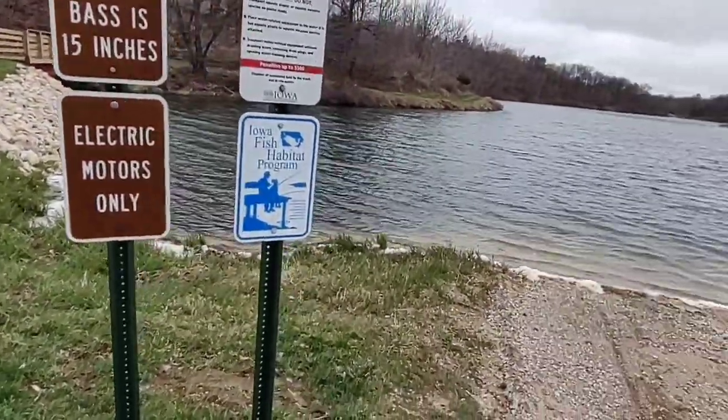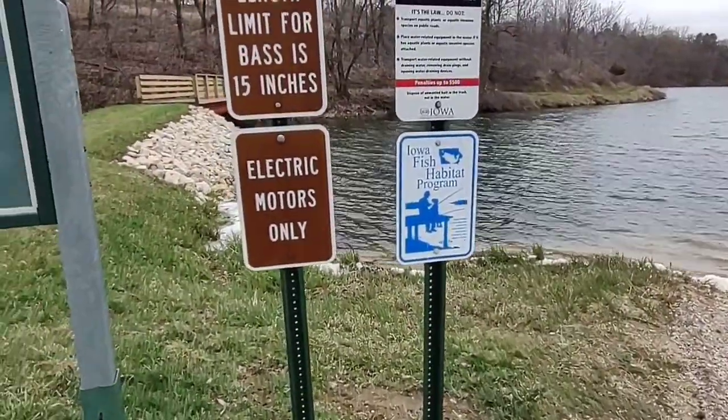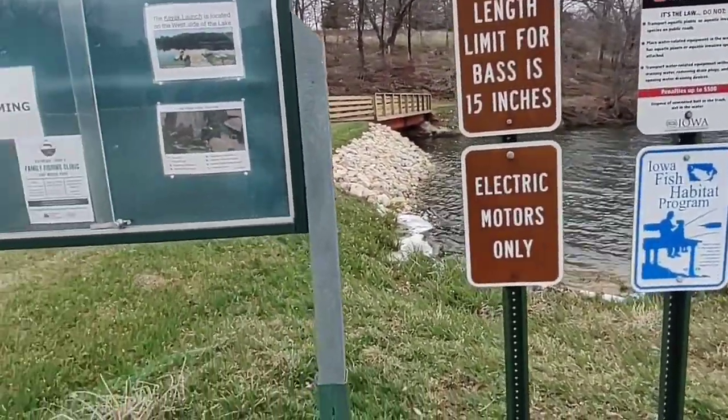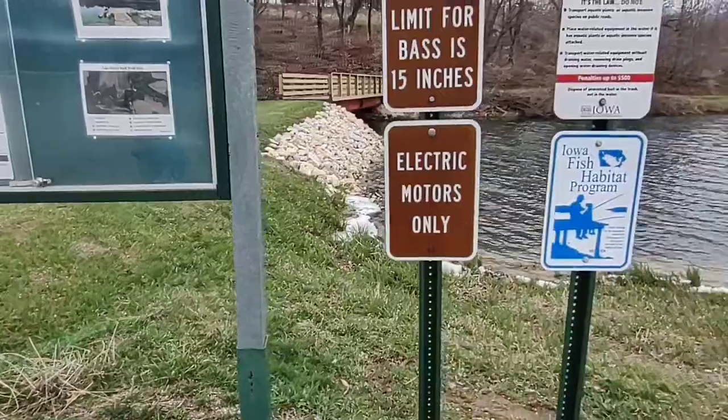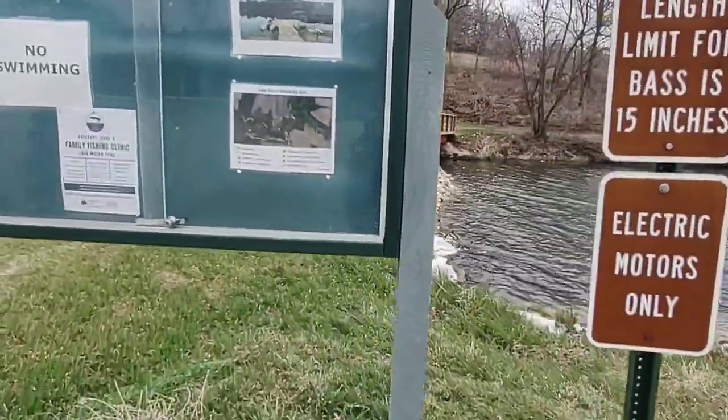Can't use it like an outboard gas motor. It's got to be an electric motor. That's cool. So like canoes, kayaks, and trolling motors can work.